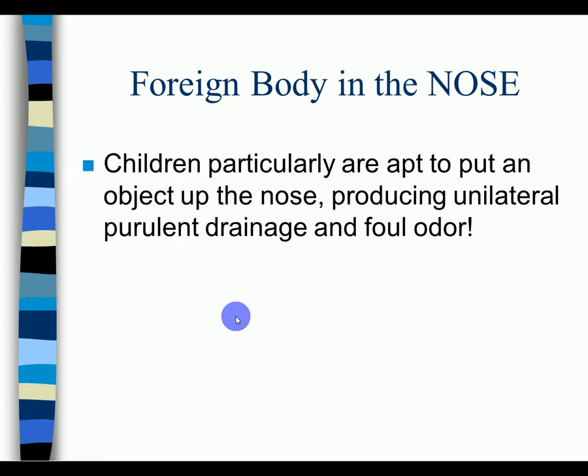Foreign body in the nose. Children particularly are apt to put an object up the nose. And here's what you watch for: unilateral, purulent drainage, and foul odor. You're around your little kid and it's just, what's that smell? Ooh, that drainage from your nose. They probably stuck something up, but they shouldn't. And we have found anything from batteries, and if they are up there, you have to remove them very carefully, because you can cause tissue damage when you're taking them out if you break the casing. Rocks, beans, M&Ms, about anything that you can imagine the child will find will stick up their nose.